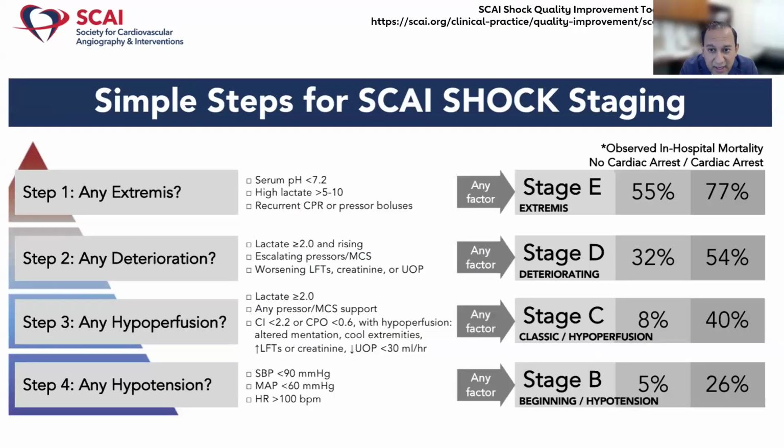So the steps for actually SCAI shock staging occur in reverse, using the top of the pyramid to evaluate first for extremis. Is the serum pH less than 7.2? Or is there a markedly elevated lactate? Does the patient require recurrent CPR or ongoing vasopressor boluses? Those place the patient at extreme extremis, with associated in-hospital mortality, at least in this analysis, ranging from 55 to 77%, the sickest of the sick.